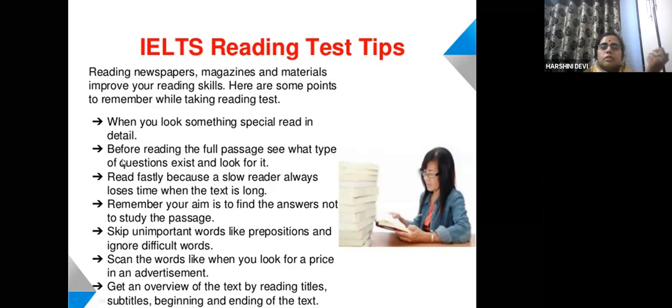Fine. And then prepositions. Let us check the prepositions. First sentence, in is a preposition. When you look something special, read in detail. So in is a preposition because it is bringing the relation between read and detail, right? And look at the next sentence. Second sentence, look for it. For, look is a verb and it is a pronoun, and for brought the relation between the words. Therefore, it's a preposition. Not always that a preposition should talk about a position. It can also talk about a relation. So these are very important.